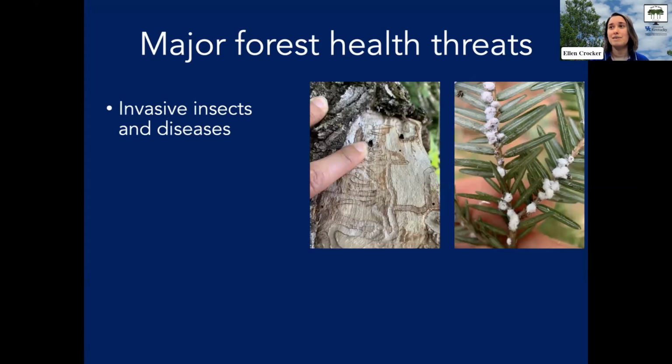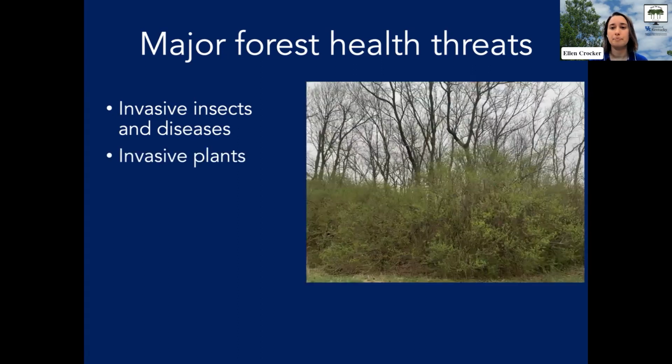Now, we can't necessarily stop them in their tracks. That cat is out of the bag here, but there's a lot we can be doing to maybe protect individual trees, or to think about what impact this is going to have on your woods, and then how you can be managing to offset that long term.